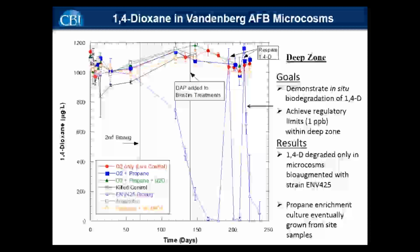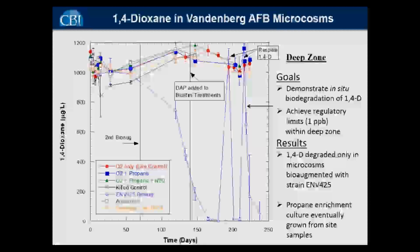They also did see that the propane enrichment culture would eventually grow on this, but it took a longer period of time to grow that population naturally. Under bioaugmentation, especially when the nutrients were added to the system, there was significant degradation of the 1,4-dioxane, including respiking of the system. So the microcosm results showed that for the deep zone, it would be beneficial to add bacteria if you needed to get degradation in a reasonable time frame.